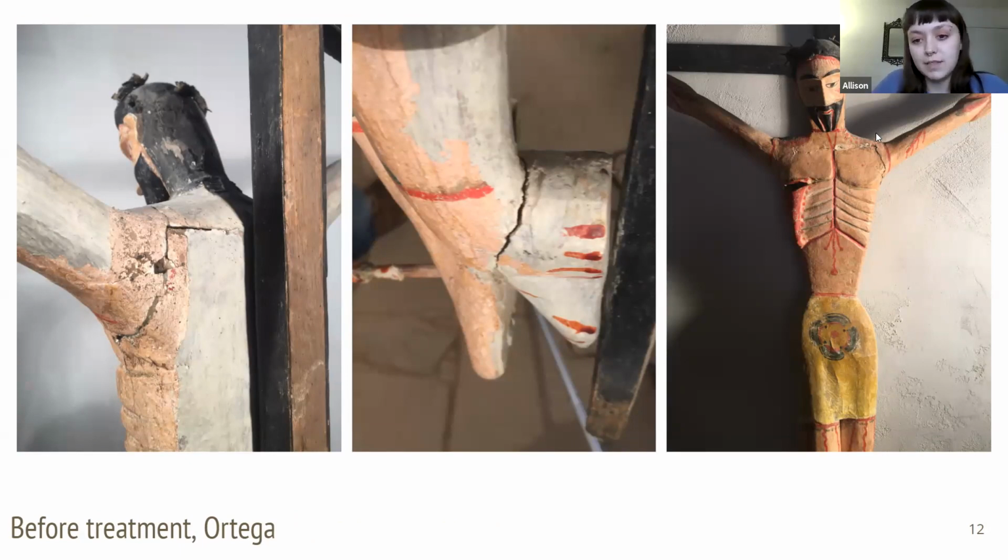And what we had to do then was wiggle his arms to see if there was any movement whatsoever, because if there is, then we have a serious problem. He's gonna fall off of the cross. So luckily those weren't wiggly at all. They were actually pretty stable.